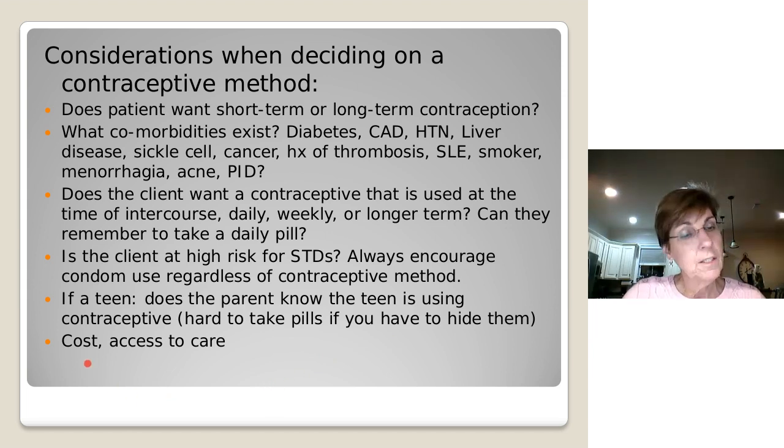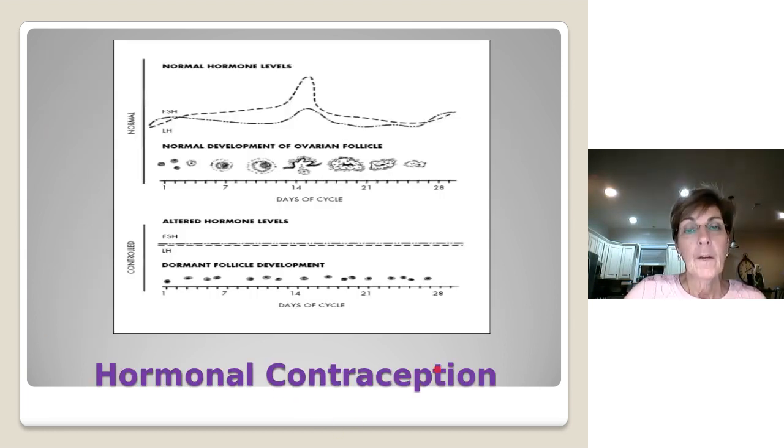And then cost is a factor, and access to care. If they choose a method where they have to come back periodically, like Depo every 3 months, or the pill they have to get refilled every 6 months or sometimes doctors will go a year, it just depends, then obviously how good their access to care is going to make a difference.